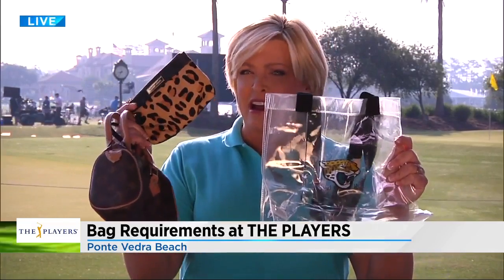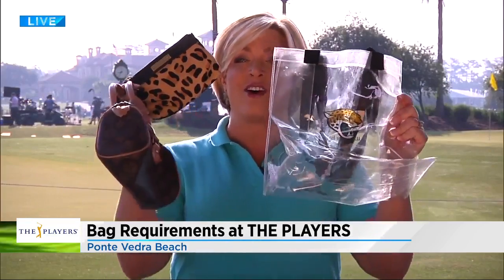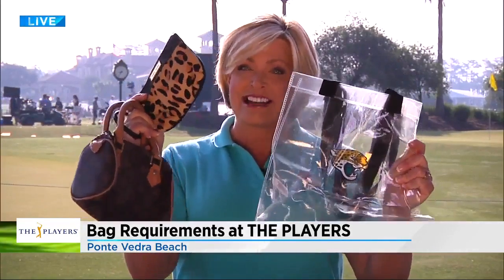All right, so now to the good stuff here, talking about the bags and coming to the Players. Right before the break, I asked you, of these three bags, which ones can you bring into the Players? The answer is all of them. All of these will get you through the gates, but here are the requirements. We're putting them up on the screen for you now.